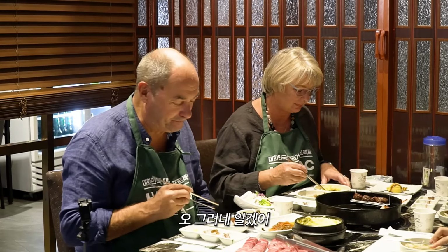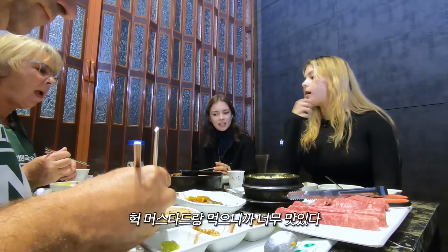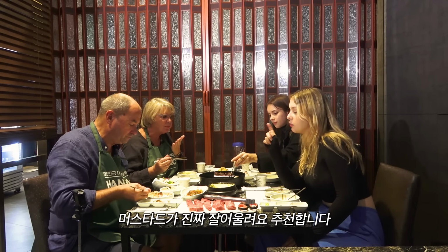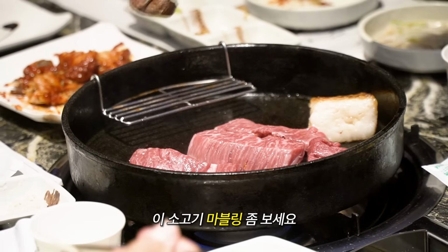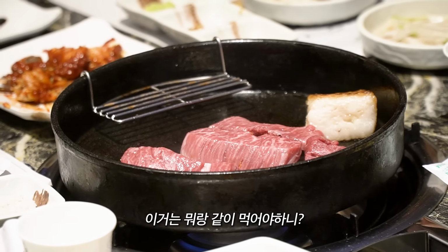Oh, yeah, sure. You can eat it with a spoon, eat it with chopsticks. Probably easier to eat with a spoon. It's so delicious with the mustard. I know. Oh, my God. Very good with the mustard, we recommend, Dad. Look at the marbling of this meat here. What do you eat that with?